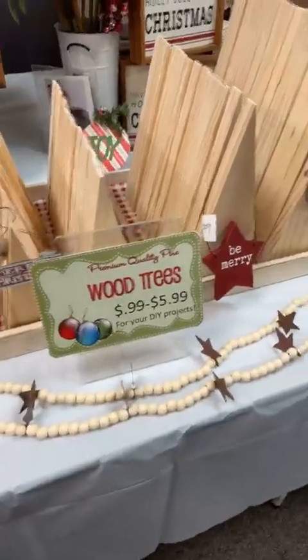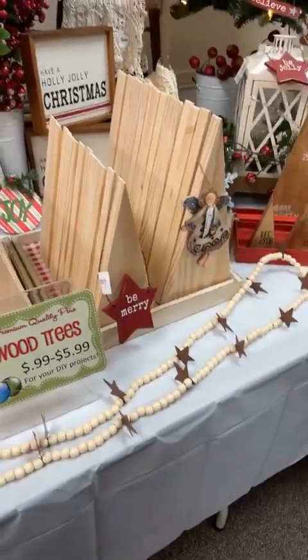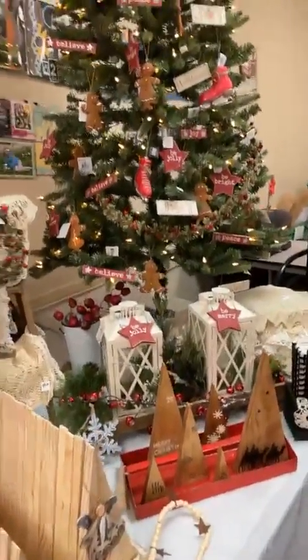So there's those DIY trees. I will tell my idea about those tonight. I have a really good idea for those. Awesome. Lots of fun ornaments.